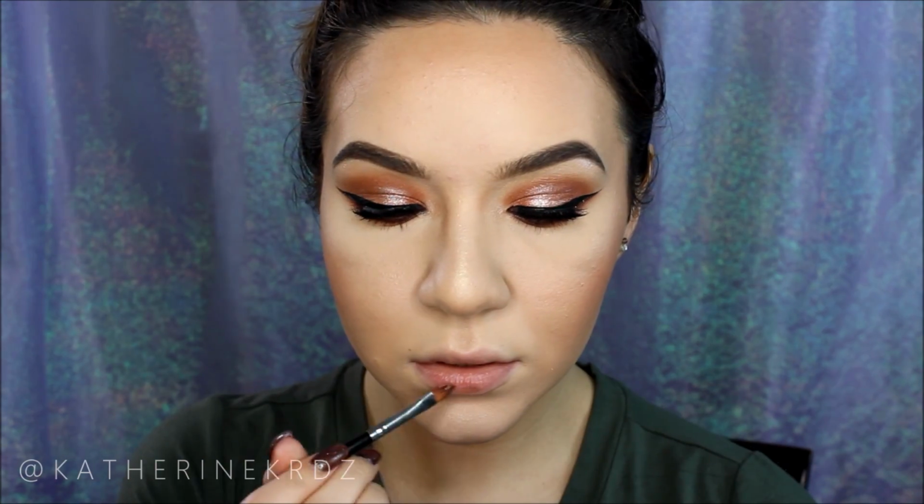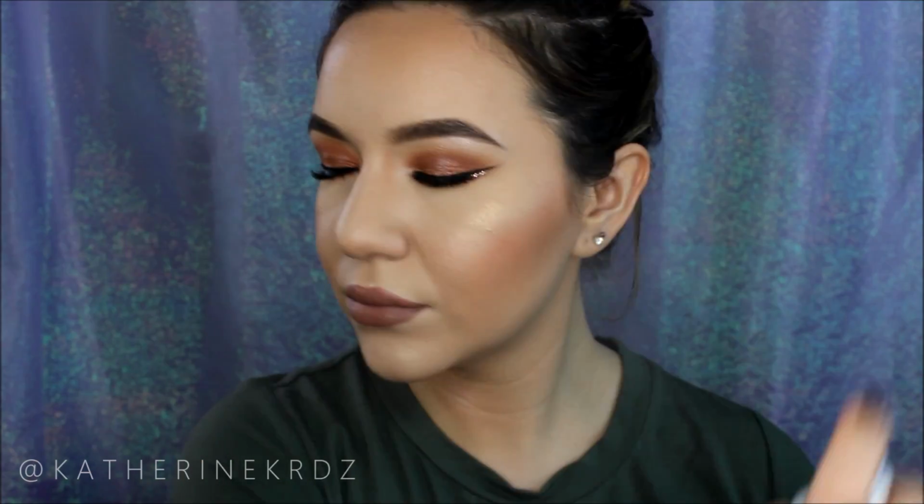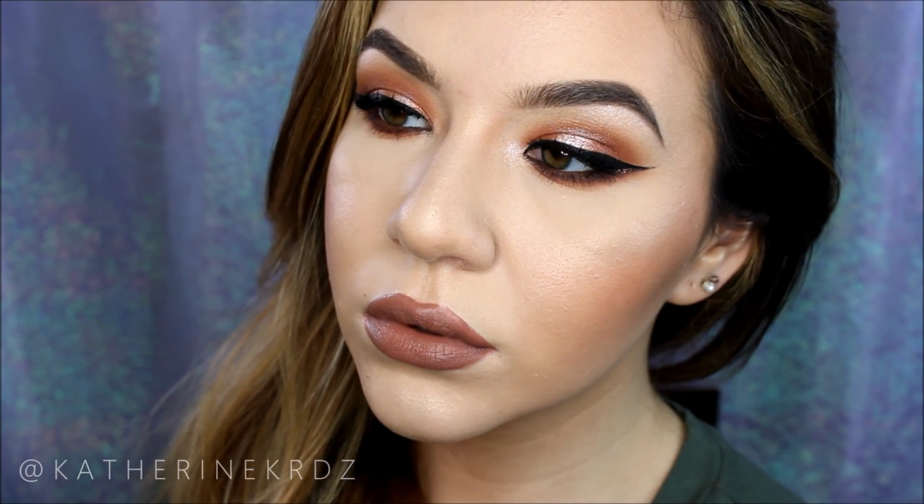Then for my lip color, I just received these NYX liquid suede lipsticks in the mail, and I wanted to try one out, so I went with Sandstorm. It's a very cool tone nude. I really personally like it. It's a very different color, very subtly different. Once that's applied, I make sure to set my face with my Urban Decay All Nighter setting spray.